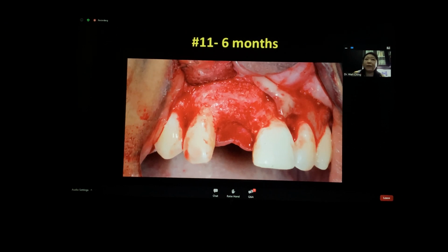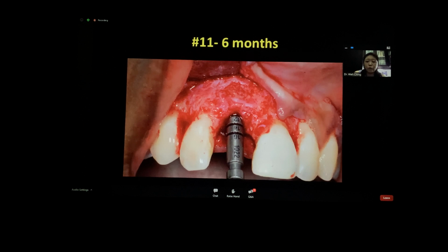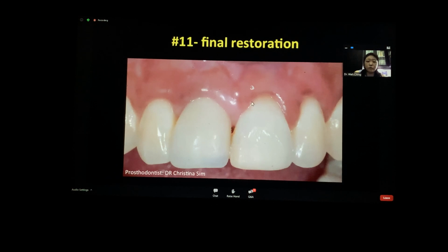To get back to it, besides BioOss, I actually harvested from the nasal spine, so it's a mixture of autogenous bone and BioOss. And this is the ridge width, which is very nice at 6 months. Following which we'll be able to put the implant in a very nice position. And this is the final restoration. We managed to keep the gingival margin almost where it was before. There was very minimal loss of the gingival margin.